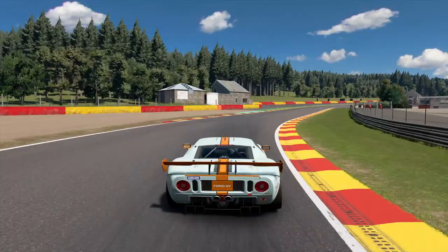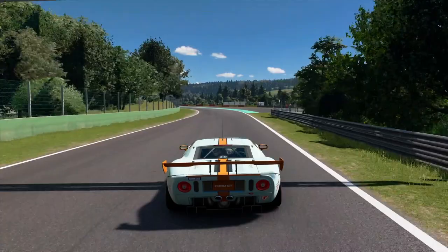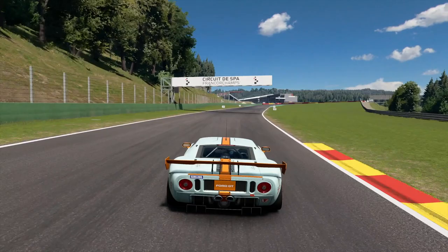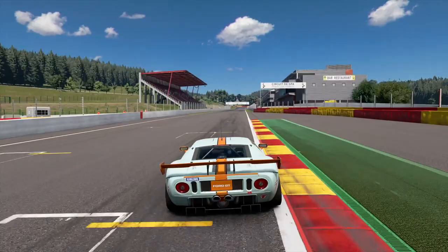Come on, come on. Damn, that's so unfortunate. What are the odds? I mean, yeah, I shouldn't have hit the bollard previously, I guess, but... So sue me. Come on. Little bit wiggly, but that's going to be it.